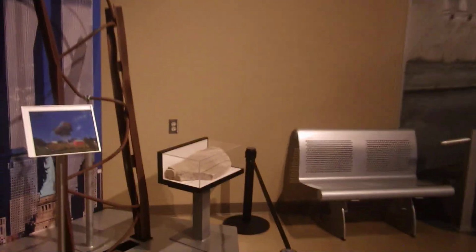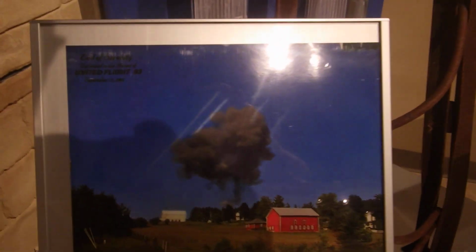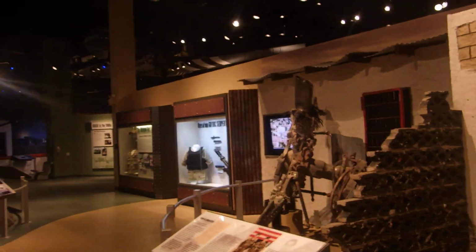A little bit here on 9/11. Look at that. United Flight 93. It's a hell of a photograph. There you go. It's a pretty cool museum. Well worth a visit.